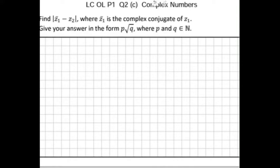Continuing on the 2021 Ordinary Level Leaving Cert paper, we're on question 2 part C of the complex numbers. Here we need to get the modulus of the conjugate of Z1. You can see the bar over the Z1. And we're going to apply this to a combination. Firstly, we need to look at the modulus formula.